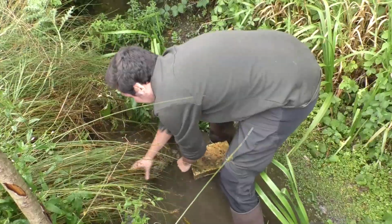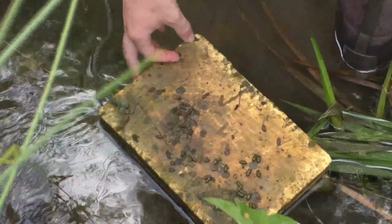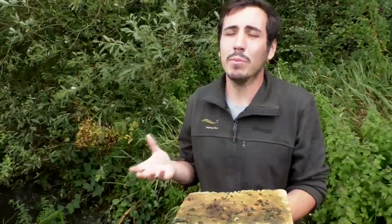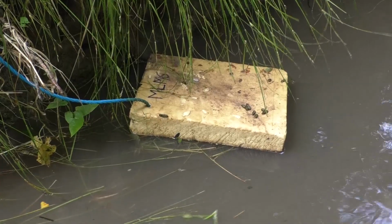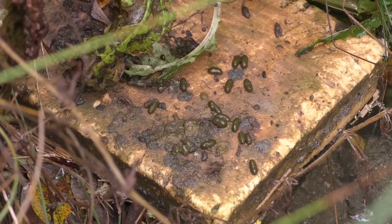This is one of our latrine floats. It's a survey method that we use to monitor the health of the water vole populations and really to identify whether we have any breeding populations of water voles as well. So what we look at is the droppings of the water voles. Being vegetarians, water voles don't have scented droppings, so the females rub themselves on the side of their flanks where they have scent glands and pat the poo down to mark their territory.